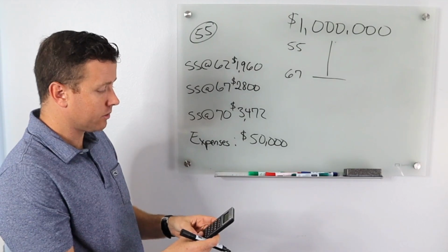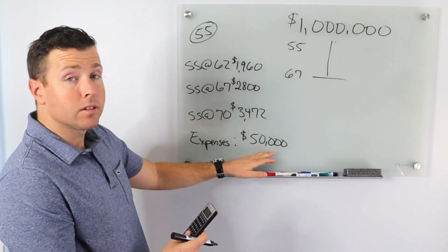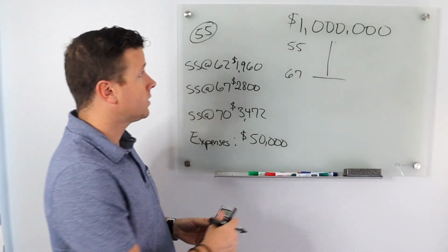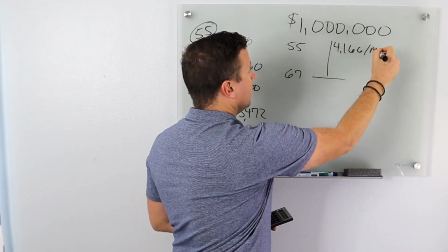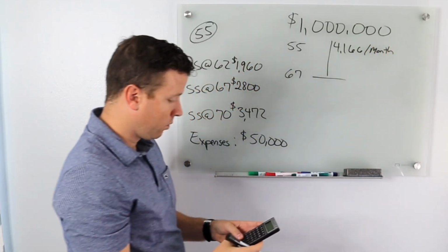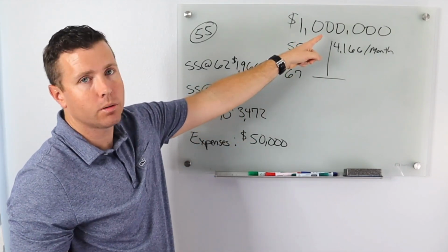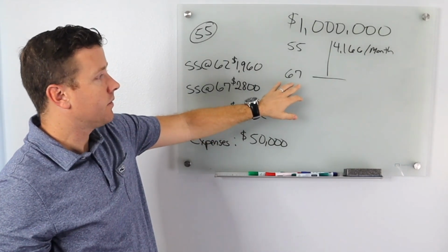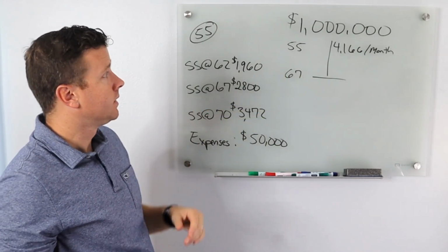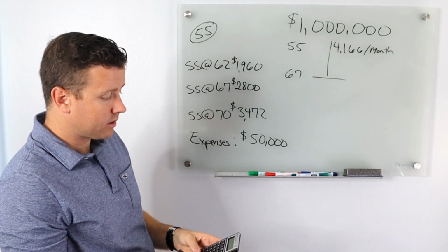So we've got $1 million. That's our present value. We've got $50,000 in annual expenses. So that's $4,166 a month. Okay, so $4,166 is how much we need off of our retirement assets, with inflation, to get us to 67 when we can start taking Social Security. So $4,166 a month. Let's say we're going to earn 6% a year.